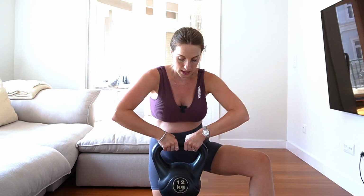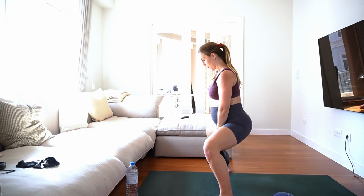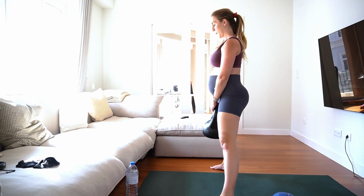But the reason why I would use it, if I was going to in a house, would be to have additional resistance to start adding more strength and maybe adding more muscle mass to my body. This piece of equipment is really great if you're doing things like deadlifts and squats. Those are the ones that I would use this on. You can even do kettlebell swings with it. And of course you can use it for some arm movements, but that's essentially it.